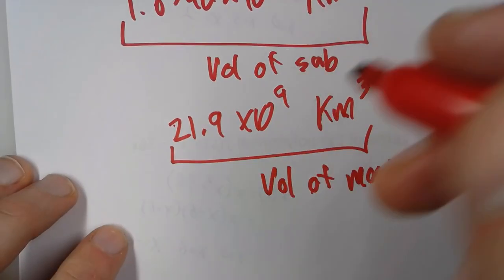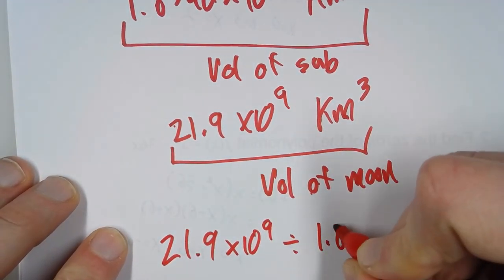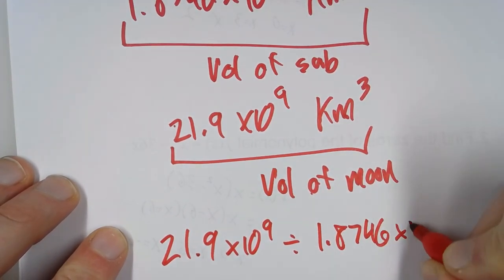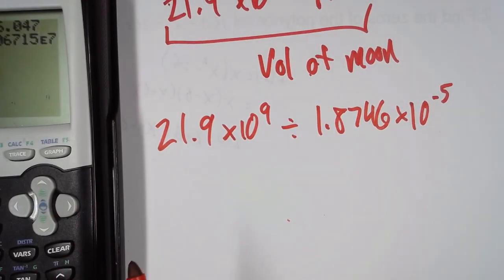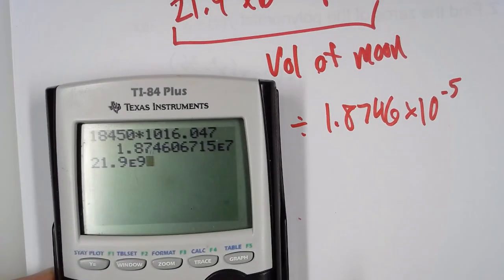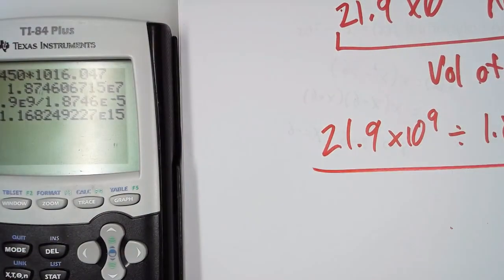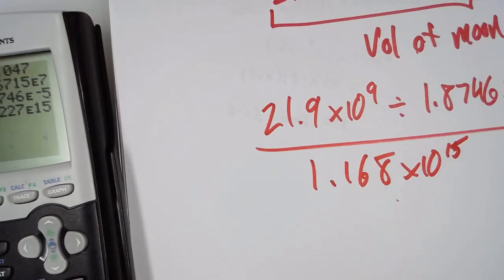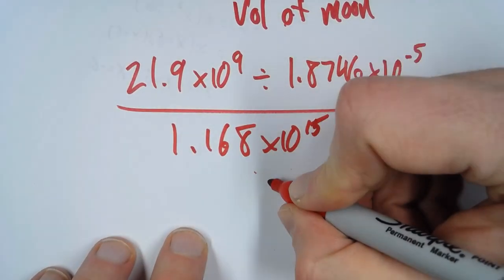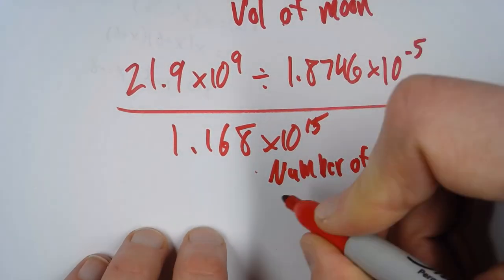So we're going to take 21.9 times 10 to the 9th and divide by 1.8746 times 10 to the -5th. All right. So now we get 1.168 times 10 to the 15th. So this right here is the number of subs in one Death Star.